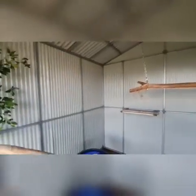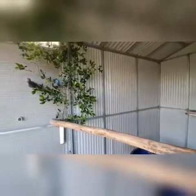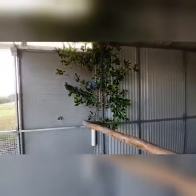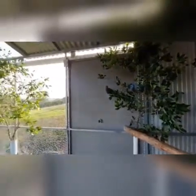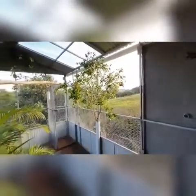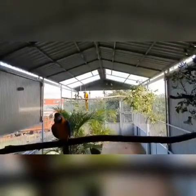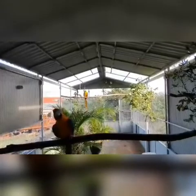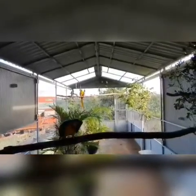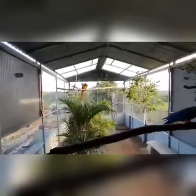All aviaries should include a good sheltered section like the one you see here. This allows your birds to escape from potential inclement weather or cold breezes. This is also where you should be placing your birds' feeding stations to prevent any wild bird feces or other contaminants from infecting it. Depending on how many birds you have, you should have a variety of feeding stations available to prevent any competition between the birds at feeding time.